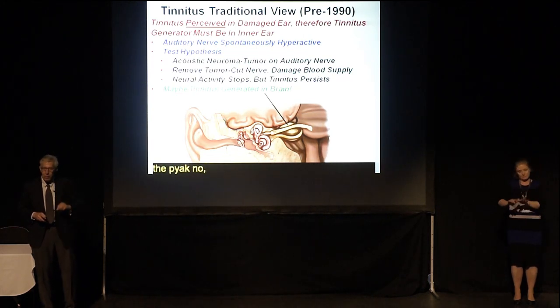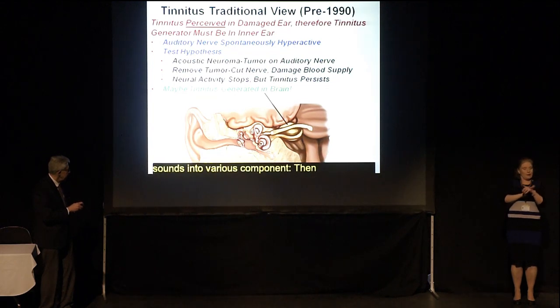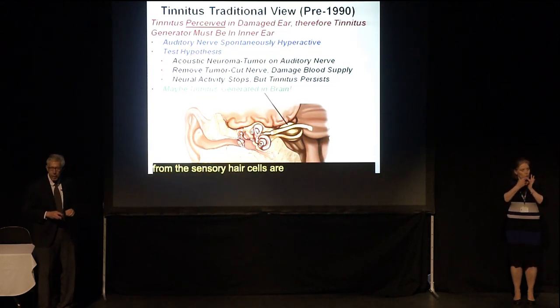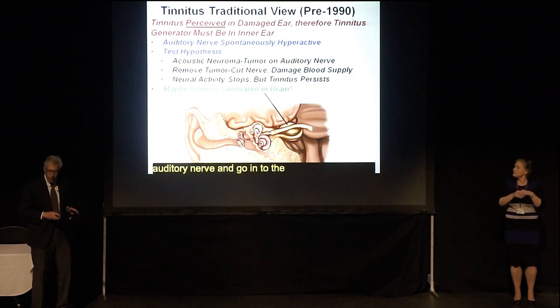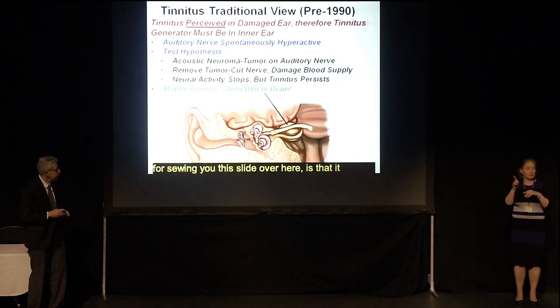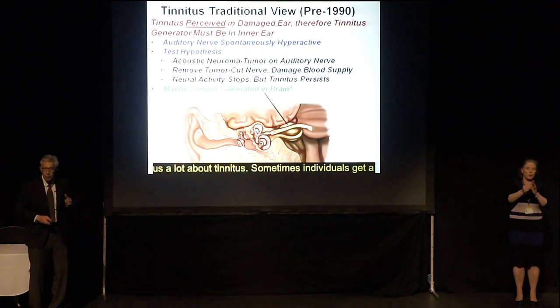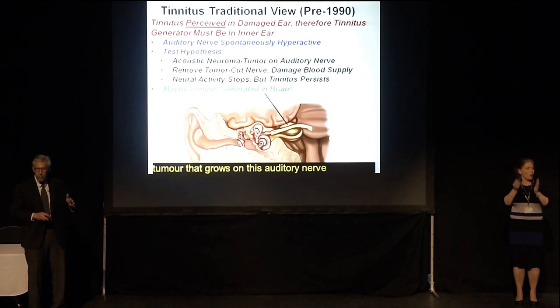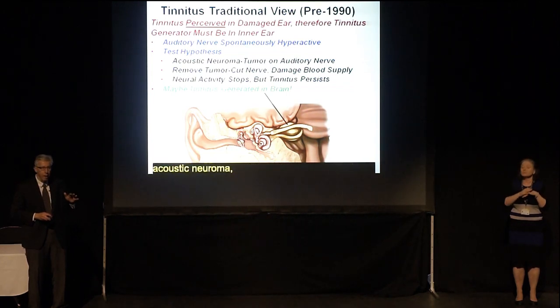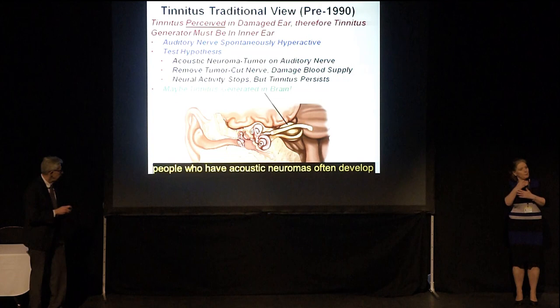So this structure helps to separate the sounds into its various components. And then the information from the sensory hair cells is relayed out from the auditory nerve and goes into the brain. Now, one reason for showing you this slide is that it's taught us a lot about tinnitus. Sometimes individuals get a tumor that grows on this auditory nerve. It's called an acoustic neuroma or vestibular schwannoma. And people that have acoustic neuromas or vestibular schwannomas often develop tinnitus, and it can be quite severe.